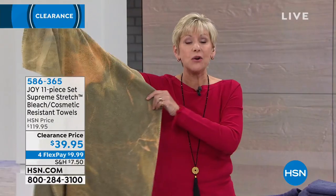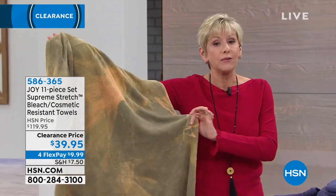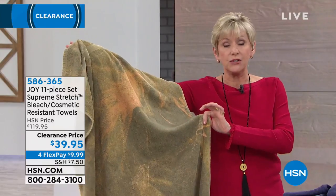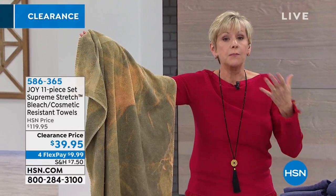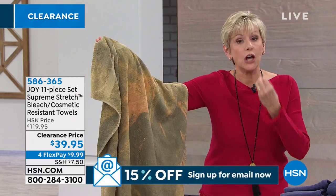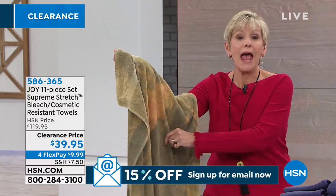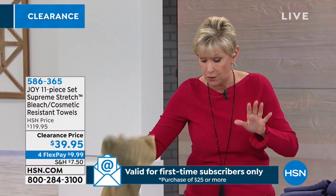And what's happening here is not that we've accidentally bleached this towel. What we use every single day to wash our face, to clean our teeth, to put in our hair, have salicylic acid, retinol, benzoyl peroxide, hydrogen peroxide, things that can leach the colors out of your towels. And we no longer have to worry about this. We can use it to wash the car, clean the dog, whatever you want to do.